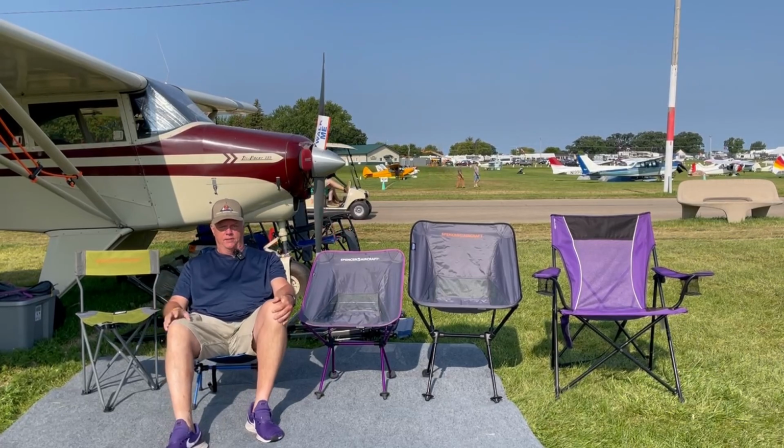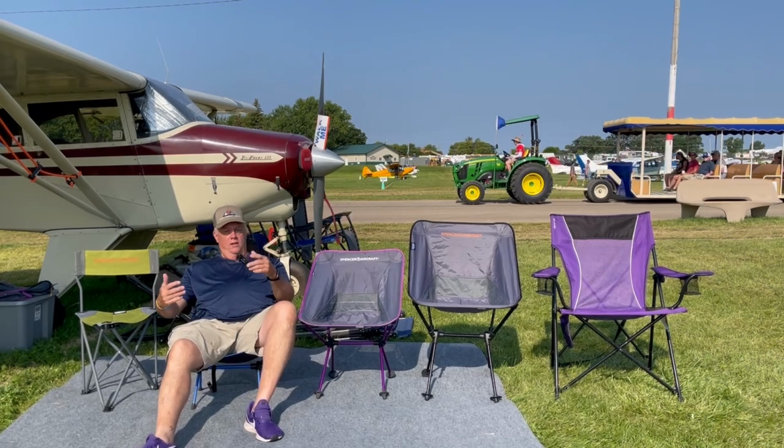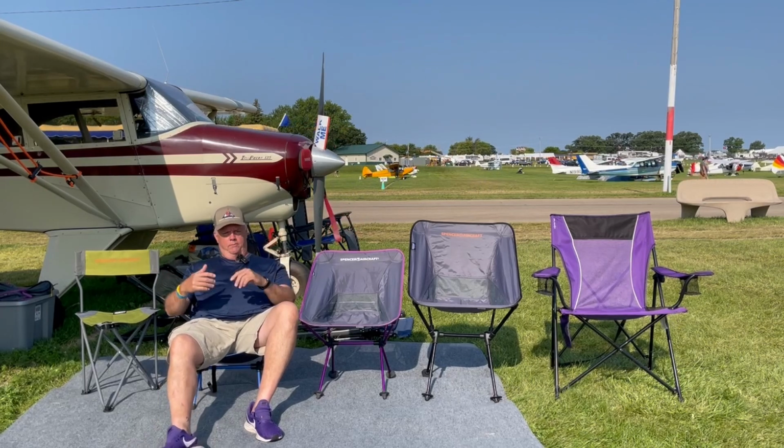And when I sit down, it automatically takes me back. I've sat in this enough so I know I'm not going to fall over. Somebody yesterday did fall over in this chair. They weren't expecting it. They just sat down and went back.